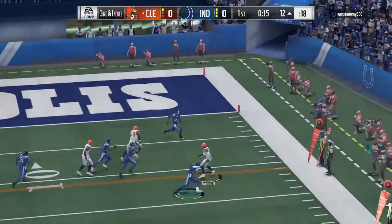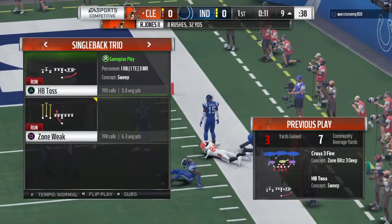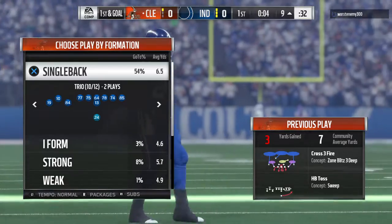Now they'll run it on the toss. And he will have the first down inside the 10 to the 9-yard line. And they got 3 yards. That's enough. A conversion, and now it's 1st and goal.